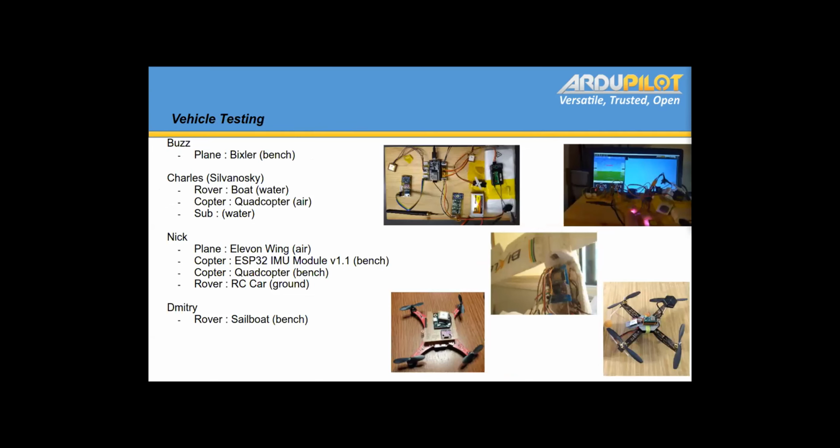As for testing on vehicles, Buzz has a plane. Charles has been testing rover, copter, and sub. I have a plane and a couple of copters I'm messing with. I made an RC car. Again, Dimitri's doing a sailboat. I wouldn't run it on a $1,000 drone yet, but making a foam plane or retrofitting an RC car is a fun weekend project with the kids.